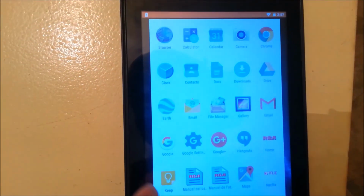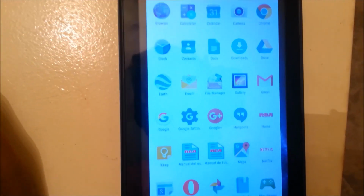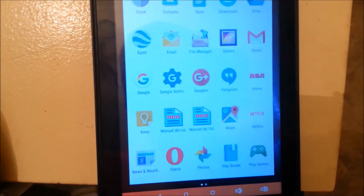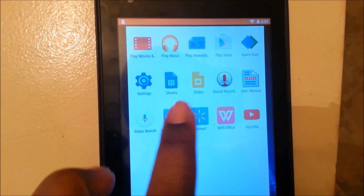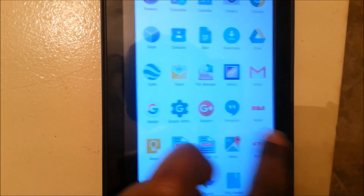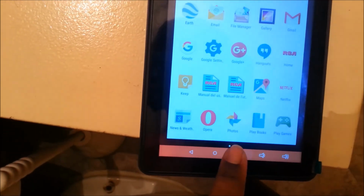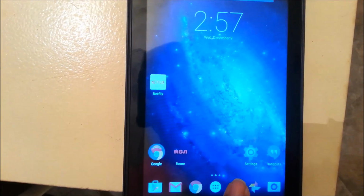So see, this is all the apps that it came with: browser, calculator, calendar, camera, all this. It came with all these. So yeah, that's all it came with. And like I said, the only thing I downloaded was Netflix on it. So I'll let y'all see, you know, what the quality of it is like.